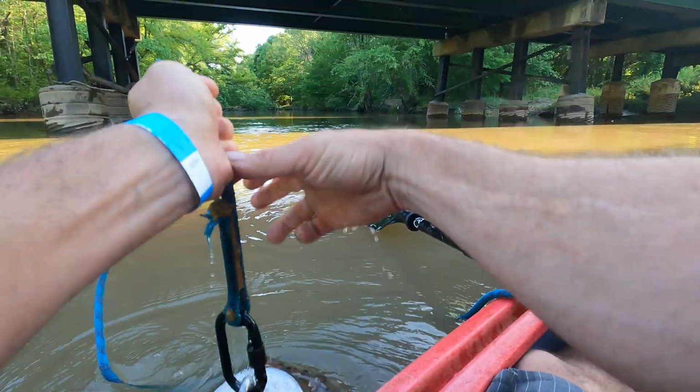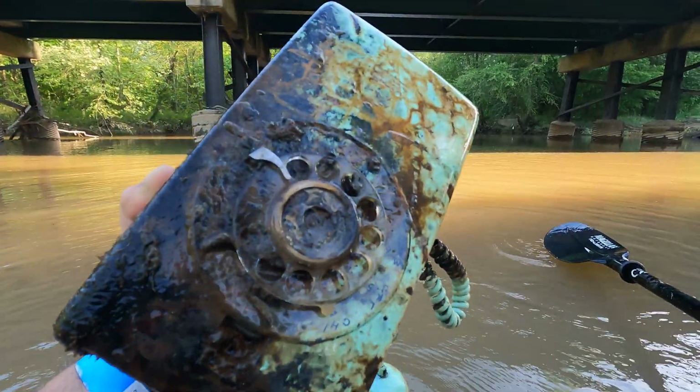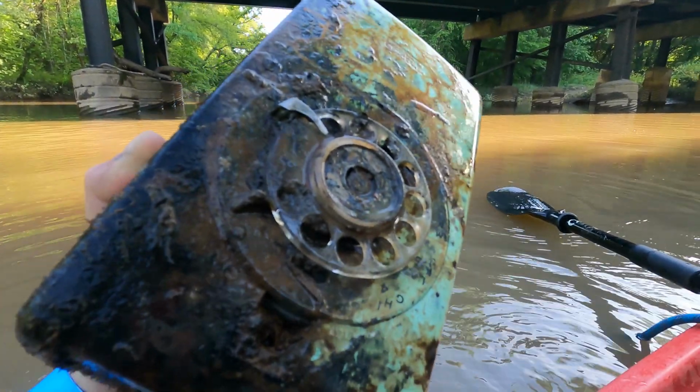All right, first catch of the day. This thing's heavy. Check that out, a rotary telephone. Oh, that is cool as heck. Check that out. Quite heavy too. I love the colors. That is awesome.